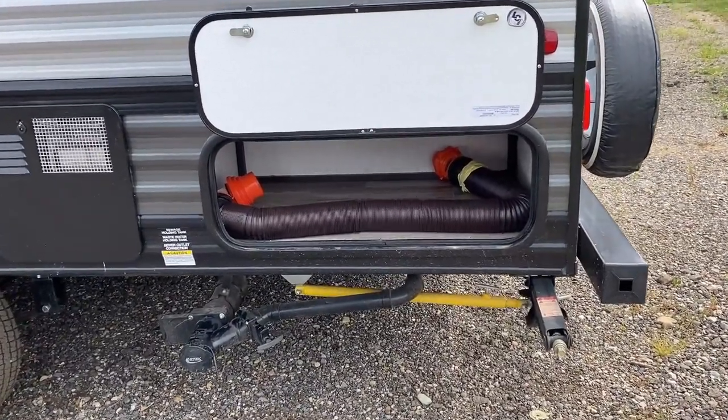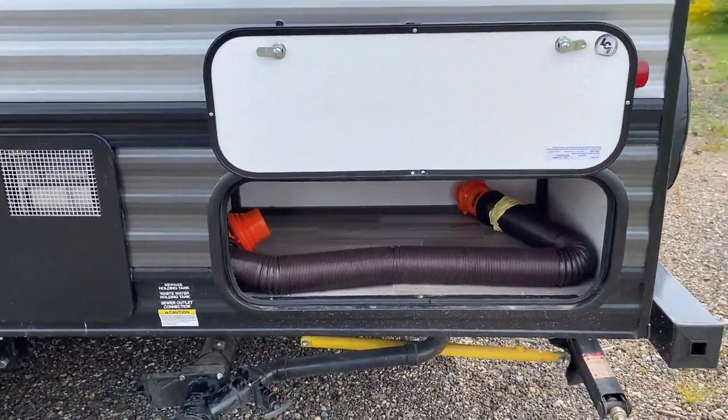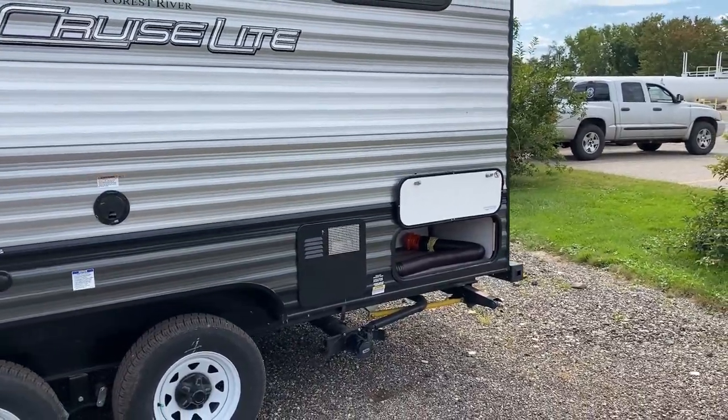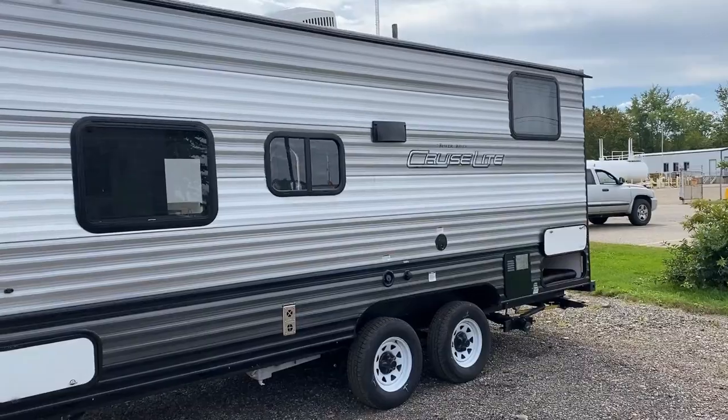I'll give these folks credit though. That's the RhinoFlex hose system. That is a much, much better hose than the basic blue crinkle, it's gonna break hose that comes from a lot of dealers on a new RV.